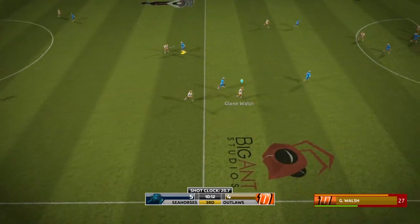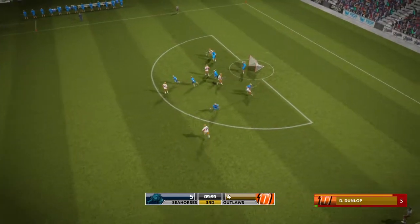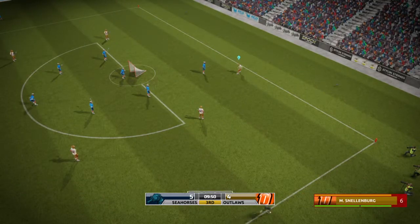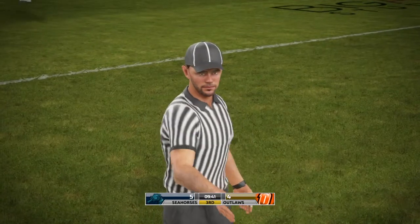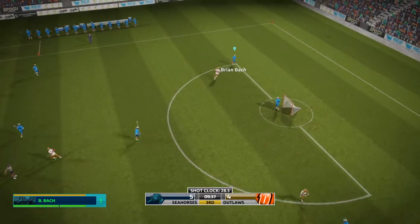Walsh. Lets one fly. Too high though. The home team recover it. They'll be looking for the fast break. Left side left. Snellenberg. Pass goes wide of the mark. Snellenberg overstepping. Miscalculation there.